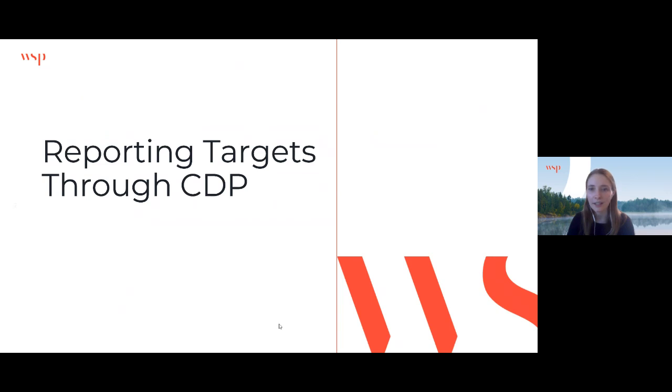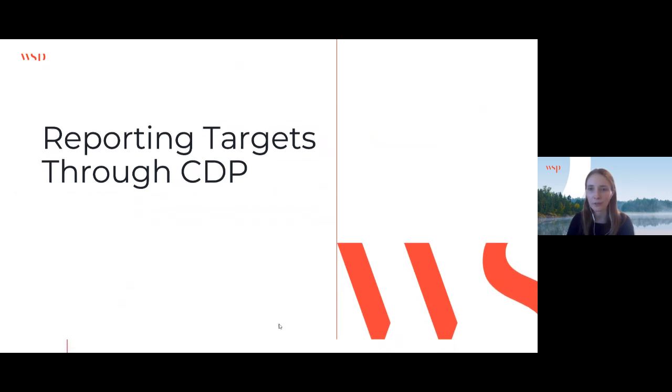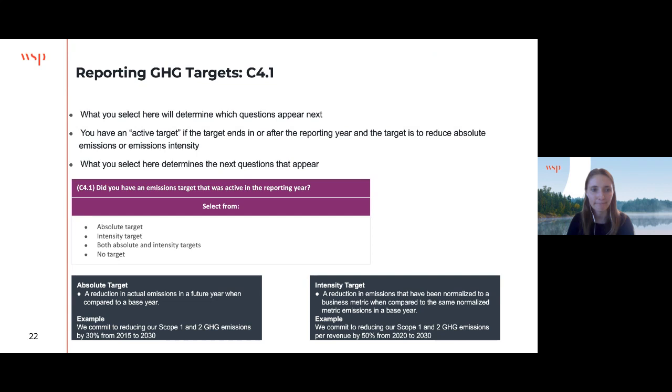So now we'll look at how to report your targets through the CDP ORS. This falls into question C4.1 in CDP. And the first thing that you need to select is which type of target you have. And so for this example, we're going to highlight what you would input for an absolute target, which, as I mentioned, is the most common type of science-based target that companies set.